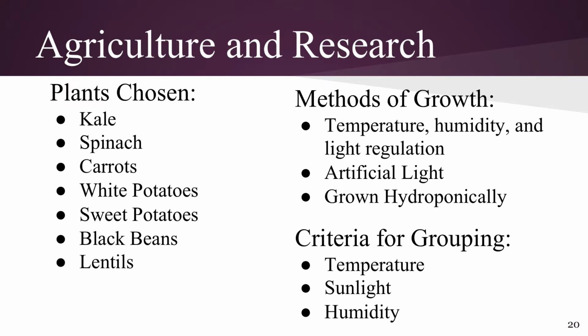And this is found to be very successful both on Earth and in the ISS. And we are going to group these plants based on the climates they live in on Earth, and each different greenhouse will have a different climate. So we're going to group kale and spinach together, carrots, white potatoes, and finally sweet potatoes, black beans, and lentils.